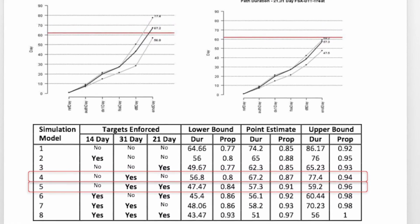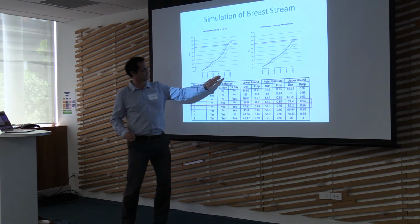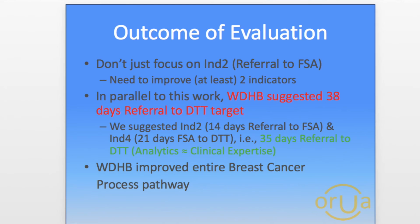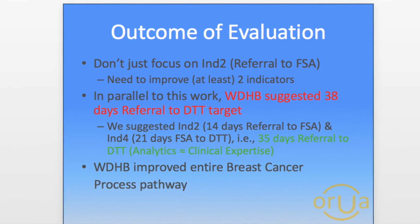We did this for some other cancer streams, upper gastrointestinal, colorectal and gynecological cancer. Those ones are a little bit trickier because the steps happen in different orders, but we gave them similar analysis for those cancer pathways as well. And they are a lot less compliant than the breast stream. So the outcome of the evaluation was that we said don't just focus on indicator 2, you need to look at other parts of your pathway.